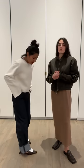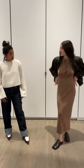For sure, and all I did was open this up a little bit, and it just made it a little bit more elegant, maybe more situational when it comes to it being evening wear. And then it also changes the shape because as it gets wider here, it creates a different shape in the shirt.